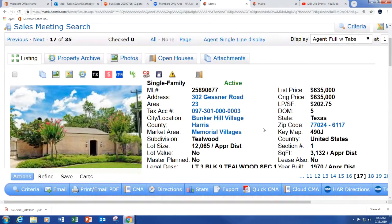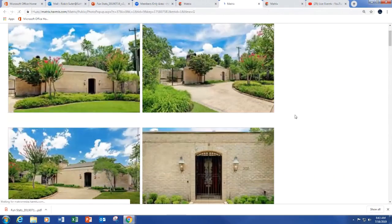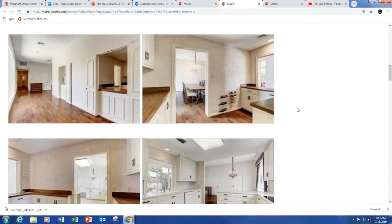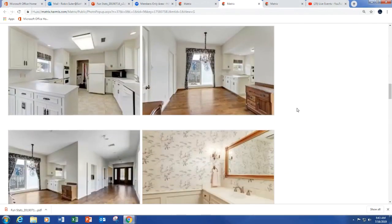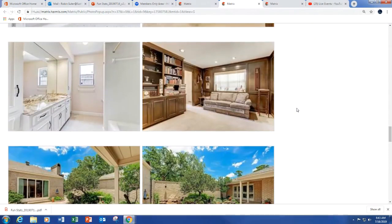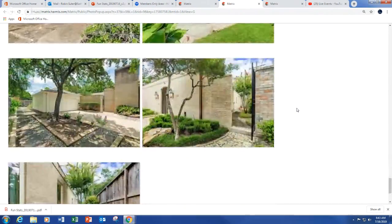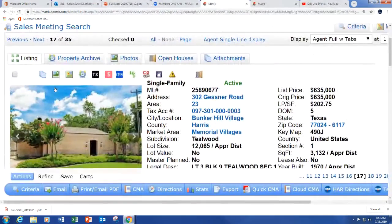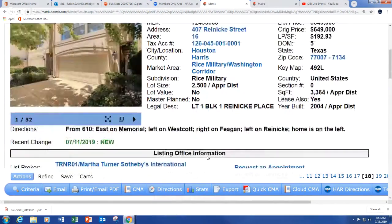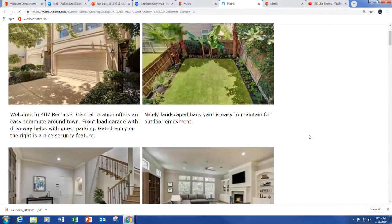Seriously. 302 Gessner in Tealwood, 635, Christine Route. 407 Reinecke, 649, Laura Riveri. Wow, that's nice. Nice. Wow, that is.